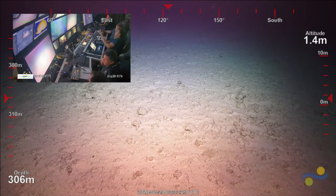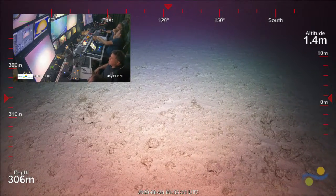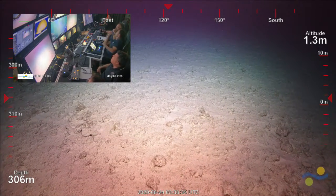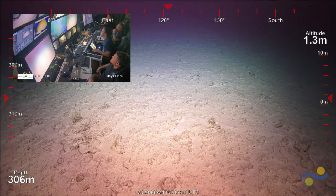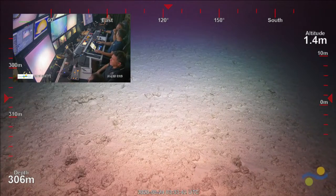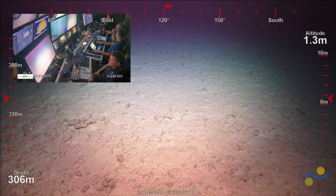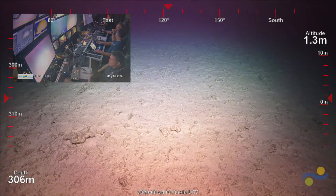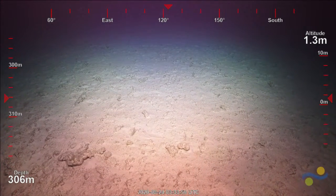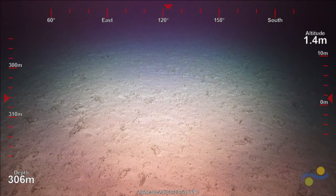So Adam's just talking about this dance we do between the Falkor and SuBastian. The ship is ahead of us, so the SuBastian's just following behind. But we have to keep close to each other so the line doesn't get too tight. And when we do these 500 meter transects, both the ship and the SuBastian have to work really closely together to maintain this steady progress across the seafloor.